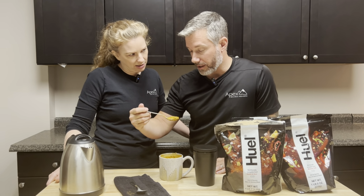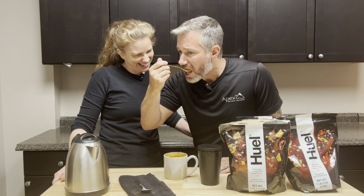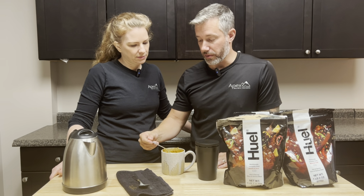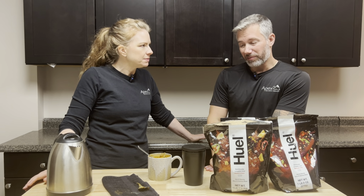The spoon is definitely hot. The spoon is hot, but the fruit is fine. Okay. What do you think? I don't know. I burnt my lip on the spoon. Okay. Go. You do. If I was backpacking, I would think it was really good. Because when you're backpacking, everything tastes good. It's not bad. I wouldn't say that it's particularly good, though.